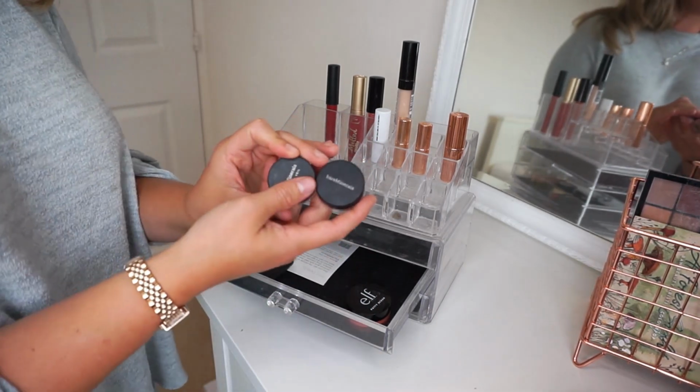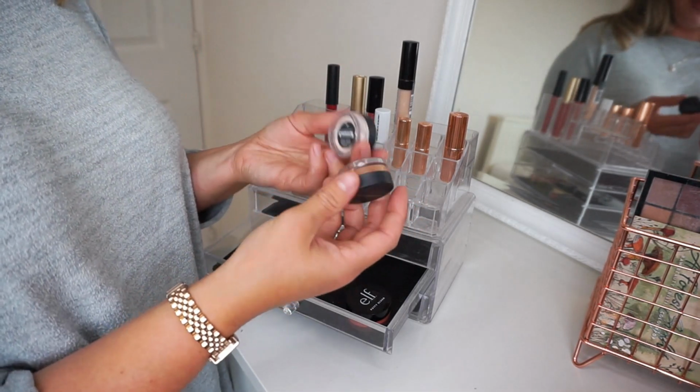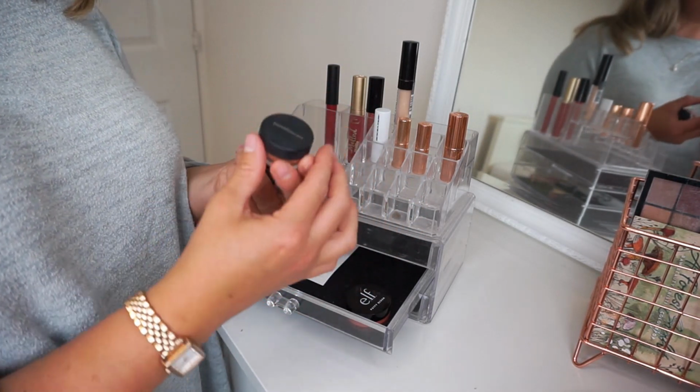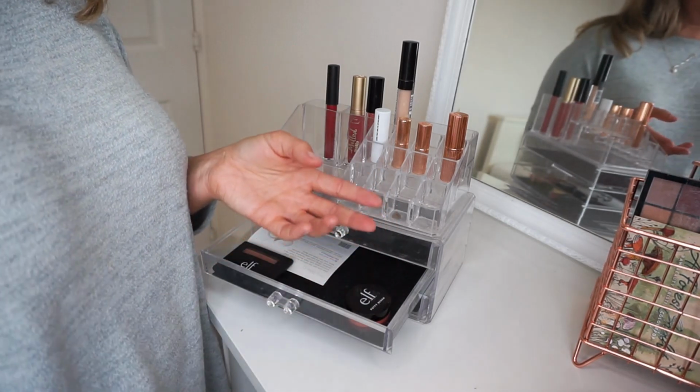And then I have a couple little minis of Bare Minerals. These are their original Mineral Veil, unbelievably amazing powder, and then the Warmth bronzer. I love these. I have these in here because I travel with them. Absolutely keeping both of those.